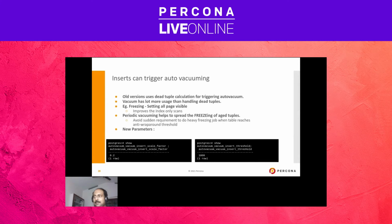But we should remember that vacuum has a lot more uses than just handling dead tuples. One example is freezing. And in yesterday's talk, I mentioned how vacuum handles some of the special indexes like BRIN or GIN. So autovacuum has a lot more work to do than just cleaning up dead tuples. So autovacuum should be triggered on tables even when there is an insert-only workload.